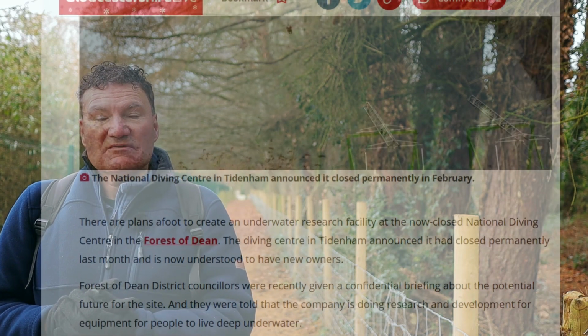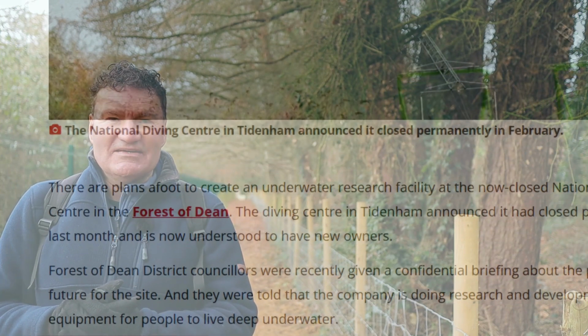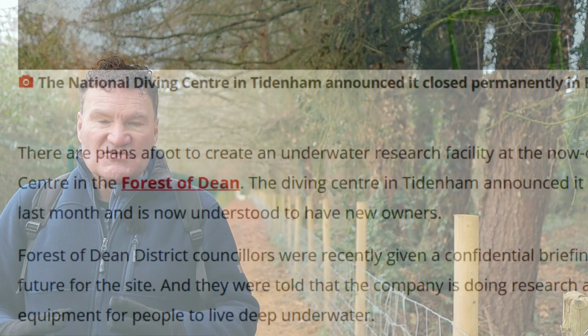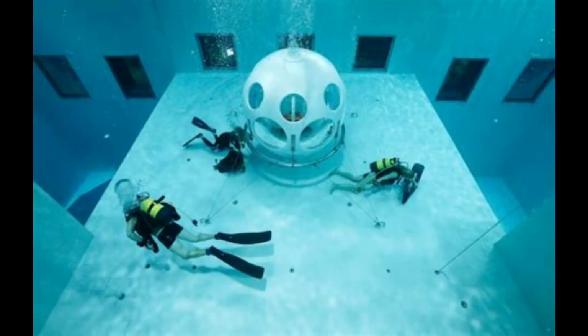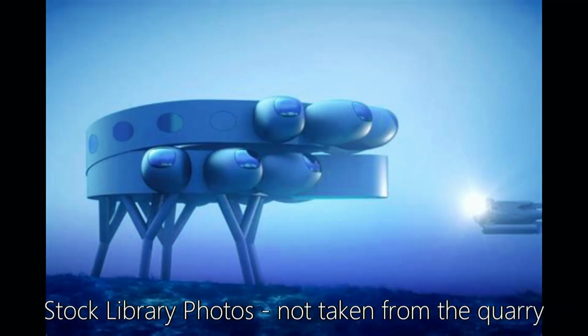It has been taken over by a company which are researching into submersible living. Yes, you heard that right, actually living underwater. They're actually building pods inside this quarry. That's hence the security. They don't want anybody seeing this because obviously for industrial espionage, that type of thing.